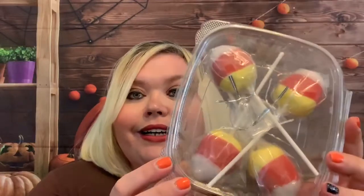So that is everything. It is this. What is this? Because this looks phenomenal. What is this? Candy corn cake pops. Flour, sugar, salt, baking powder, milk, vegetable oil, vanilla extract, butter, candy corn flavoring, and white chocolate. Y'all, so they're gonna taste like candy. Oh my God. Oh, look.